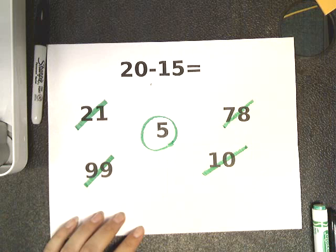Now I need to choose between 5 and 10. Well, I know the fact in my head that 10 plus 10 is 20. I'm not taking 10 away from 20, am I? So that cannot leave 10 behind. That leaves me with the answer of 5. 20 minus 15 is 5. That is the answer that makes sense.